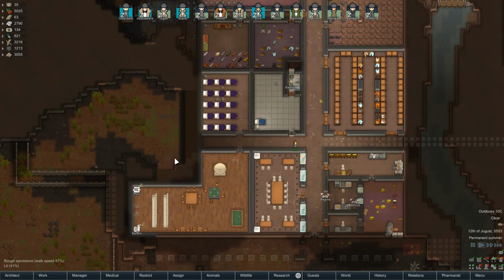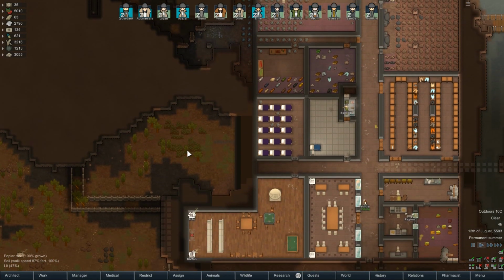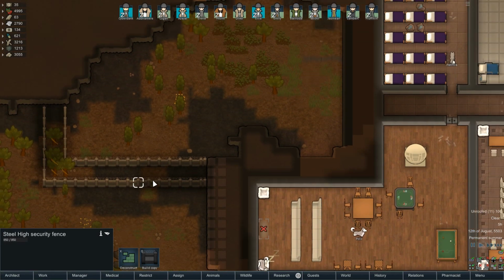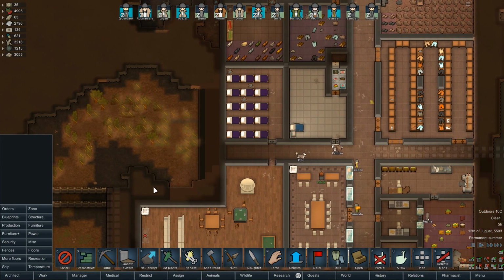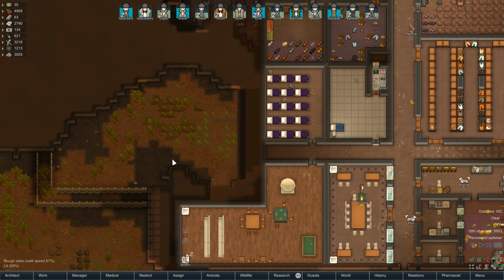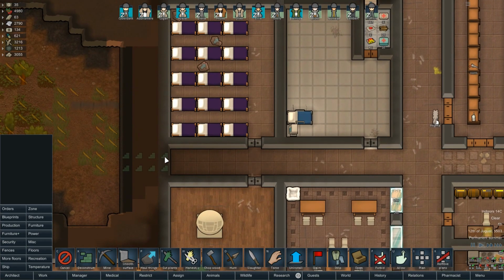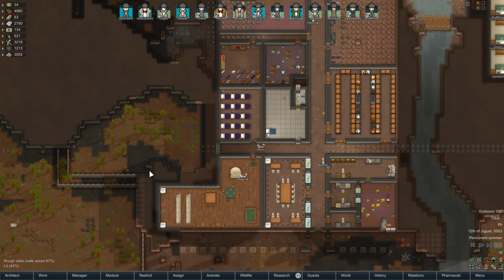Ooh, this could be interesting. I hadn't even thought about that. Why don't we put the mortar in this little section that's secured off by 2 steel high security fences? Now, if anyone lands in here, yeah, it'll be a little bit of a dangerous spot, but that's a pretty specific spot to land people into. So let's, ooh, that could be fun. Let's try this. Let's try to see how we like it. I'm going to deconstruct this out, and instead of deconstructing those walls, I'll put 2 steel doors here, and then we'll come all the way out.